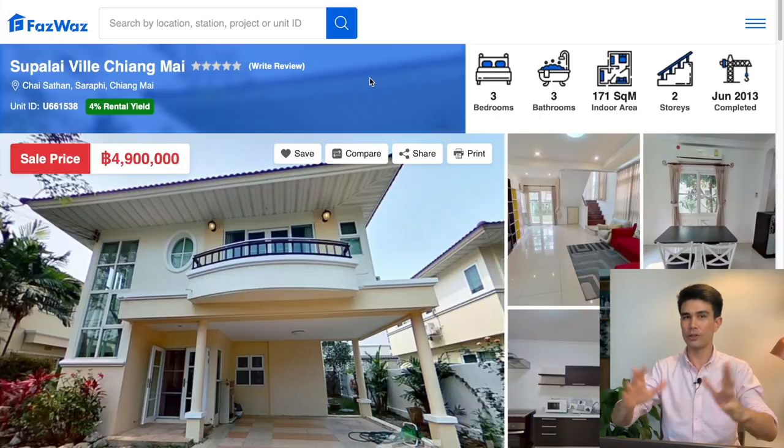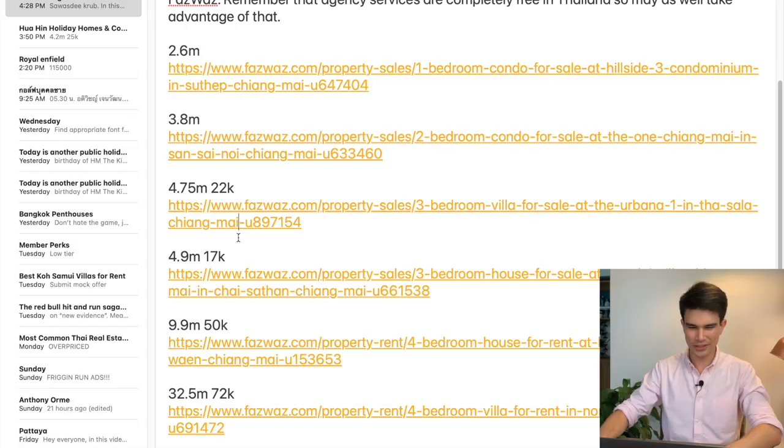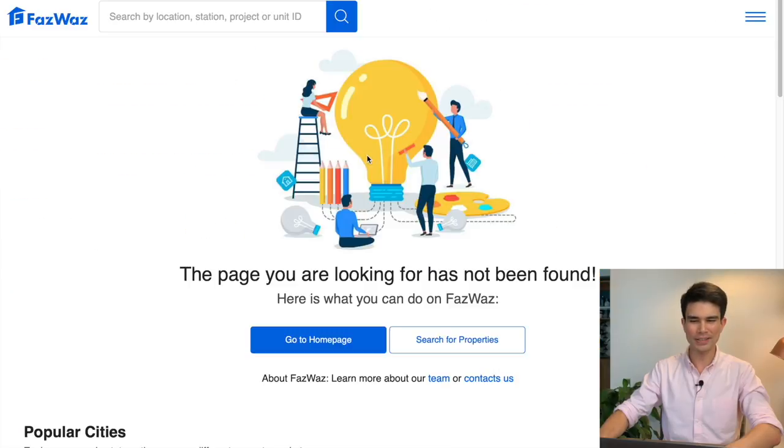If you're a foreigner, you can own it via a Thai company or via a lease, or you can rent it for 17,000 baht. Wow, interesting. So one of the properties that I was gonna show you, the listing has been removed, and most likely it's because it's been snagged up. Damn, okay, so as you can see here, there's a lot of activity going on.